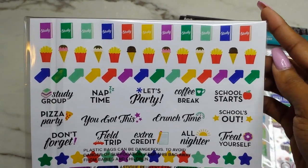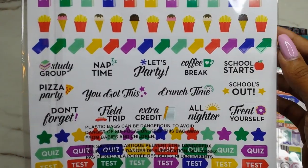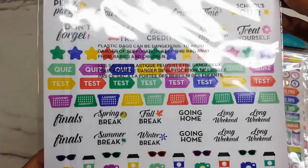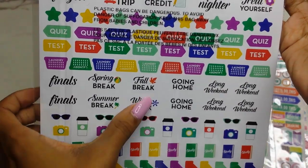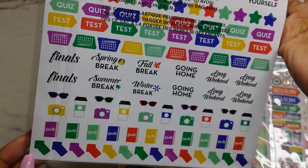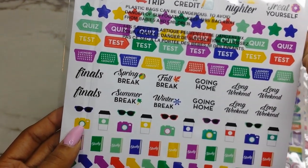French fries and ice creams, I love. Coffee break, all-nighter, extra credit, field trip. Laundries. All the different breaks you have, finals, long weekend. So this is definitely geared towards students. Love the coffee cups and the cameras.